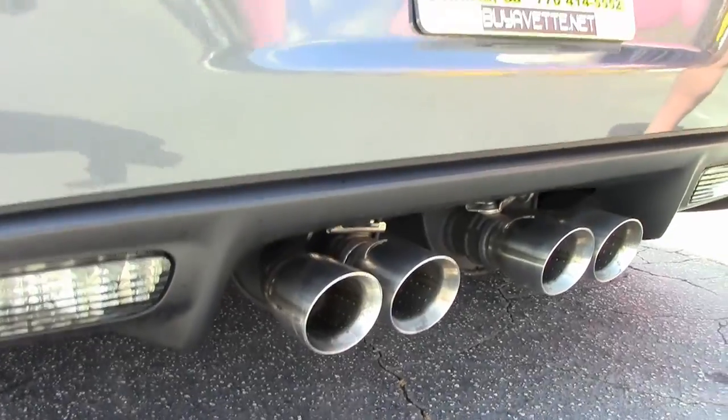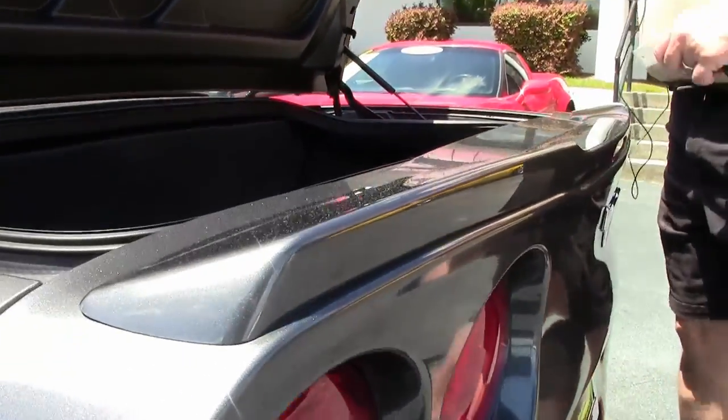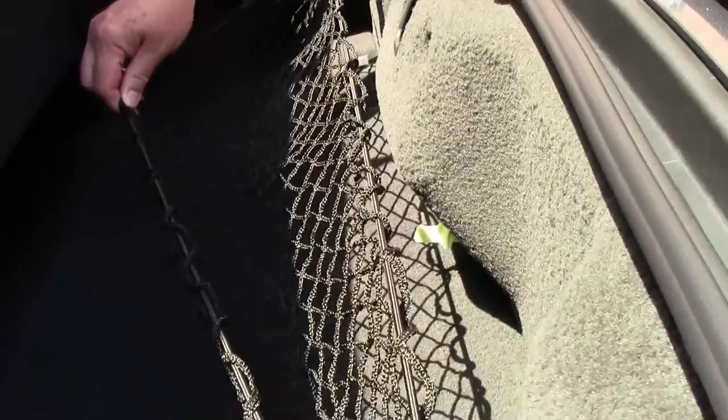Everybody's been asking about, how do we look at the storage capacity in these cars? Here's the housing for the top. You have this area down below that you can put groceries, laptop bags, the whole bit. You have a cargo net, put your groceries in, cans won't roll around.